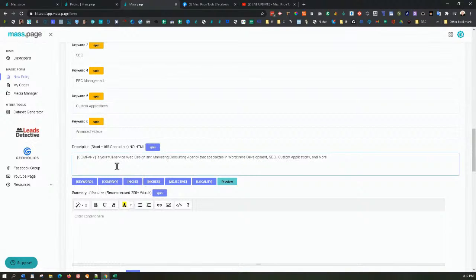So company will automatically stick the company in from above. And so again, we're working on this stuff. This is why I wanted to show you today, just in case you run into this. But you'll be able to say, instead of a full service, you can maybe take your adjectives and it'll rotate your adjectives into their web design, marketing, and then you can say in a location, and then you grab locality.